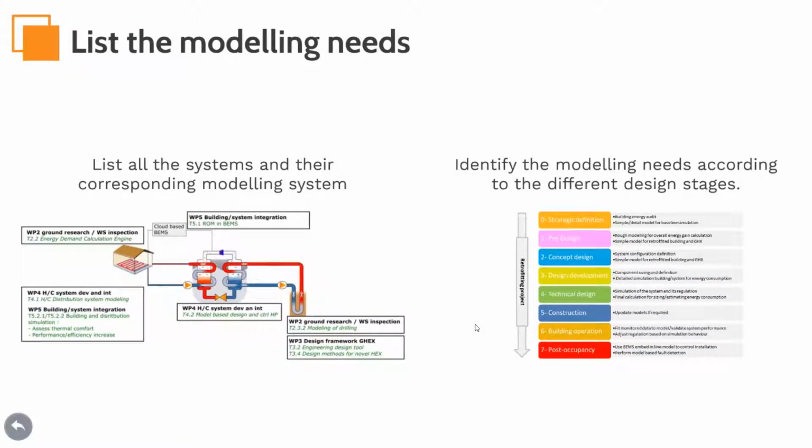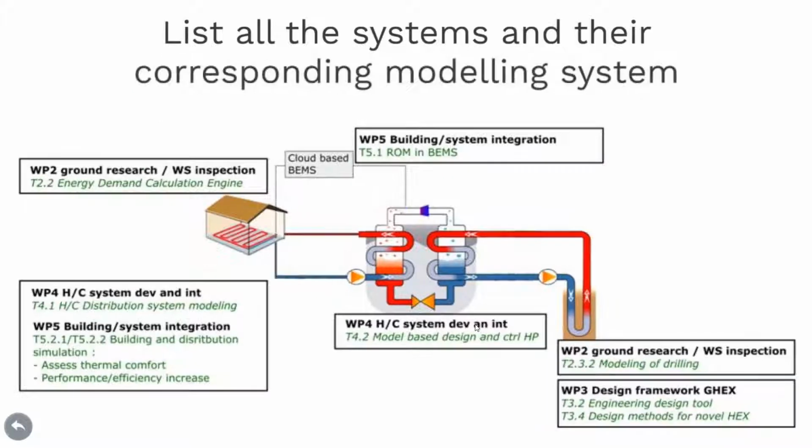The first step was to list the modeling needs. This is the topic of the first figure, which lists all the systems and their corresponding modeling systems. In particular in GeoFit, there were modeling systems for the building simulation, for the heat pump simulation, and also the ground and ground heat exchanger simulations. And there were also specific models called ROM models, which is a reduced order model.